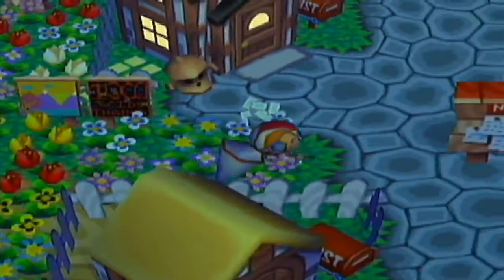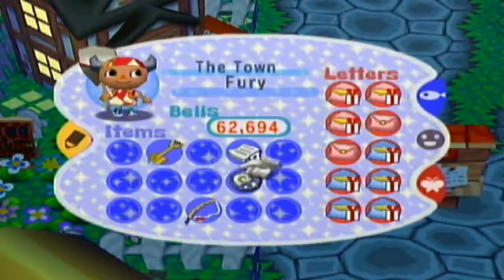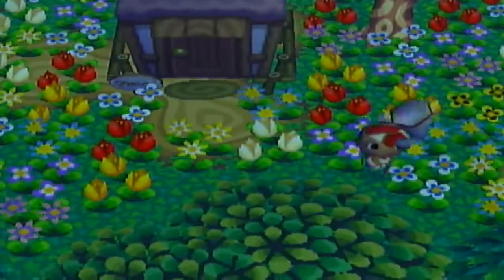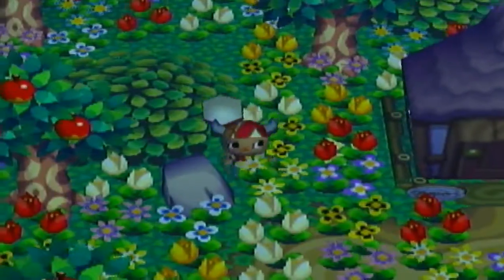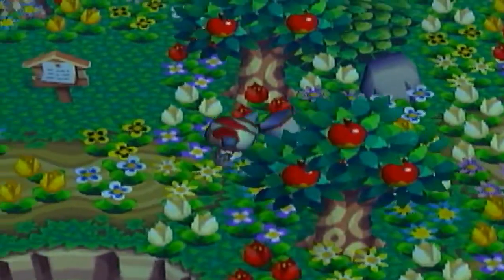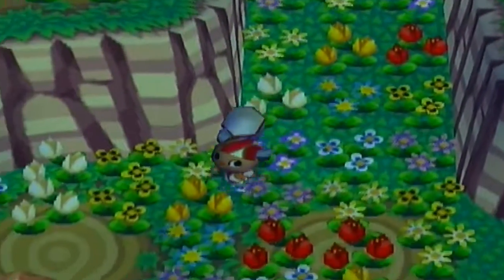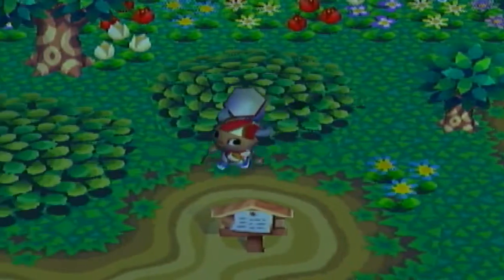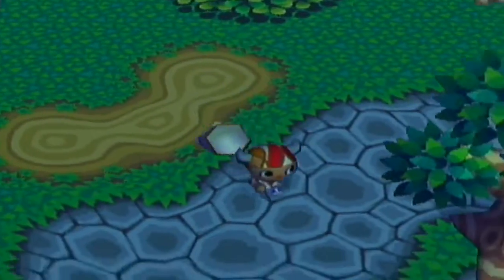Now, I'm willing to accept failure on my part for not catching that first banded dragonfly, but that second one literally flew through my net. That's nonsense. I am upset about that. But at least our garden makes me feel a little better. There's a mosquito, which means our friend the beetle will not be on this acre.